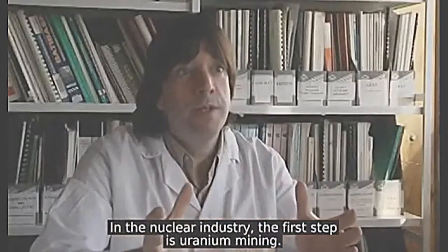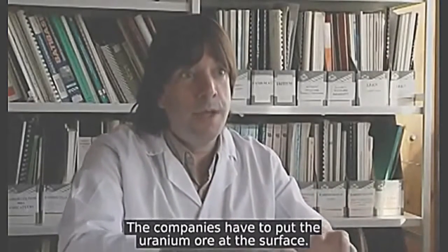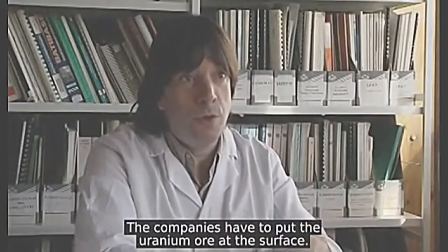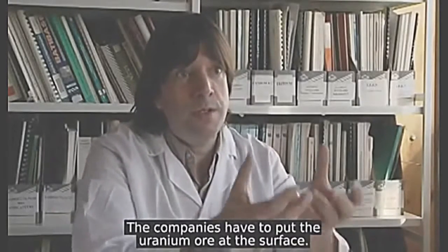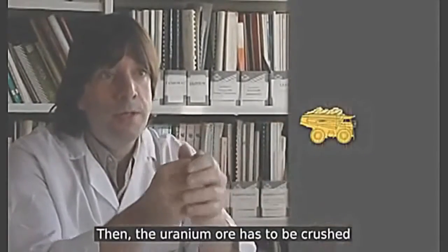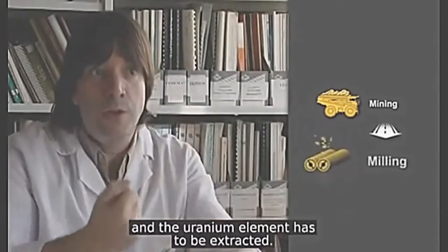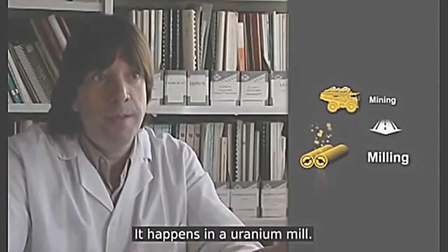In the nuclear industry, the first step is uranium mining. The companies have to get uranium ore from the soil and to put it at the surface. This is uranium mining. Then this uranium ore has to be crushed and the uranium element has to be gotten out of the ore. It is called an uranium mill.